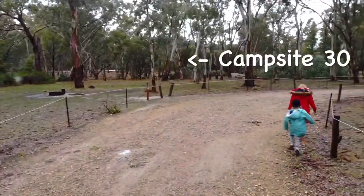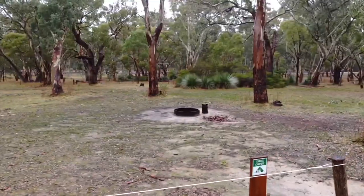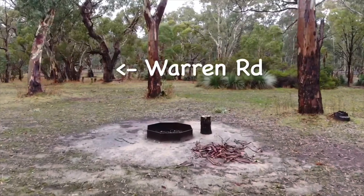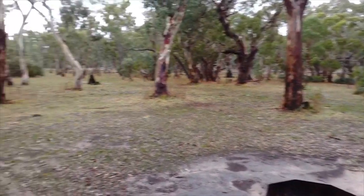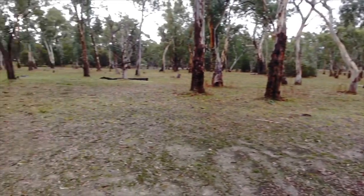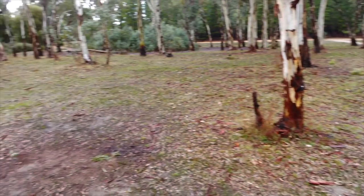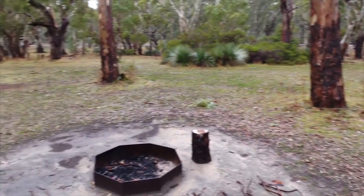As we arrive to campground 30, this one's nice. It is the corner campground, but unfortunately it is closest to Warren Road. Not that it was offensive, the noise that we heard in the background in the evening, but bear that in mind when you pick this one. And as we're checking out campground 30, I'm really trying to come up with a different word than lush. So here we go. This campground has an abundance of greenery.